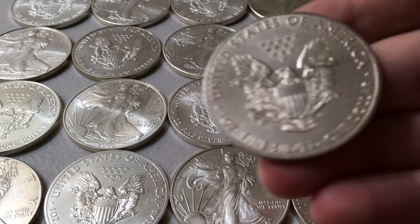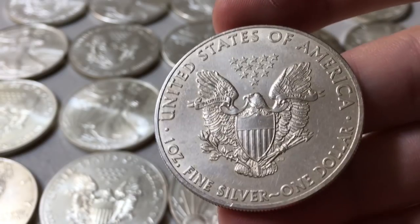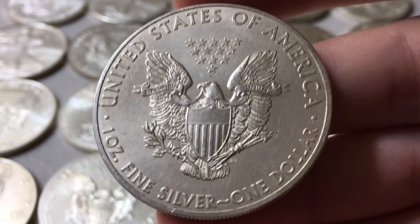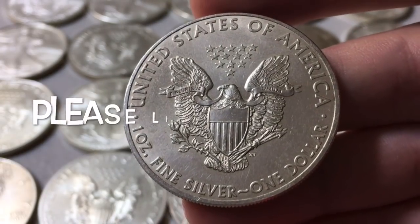But today I wanted to talk about the Silver Eagle, and it's for a couple of different reasons. I've been getting comment after comment asking me where can I find Silver Eagles for even a remotely decent premium and not a sky-high premium.